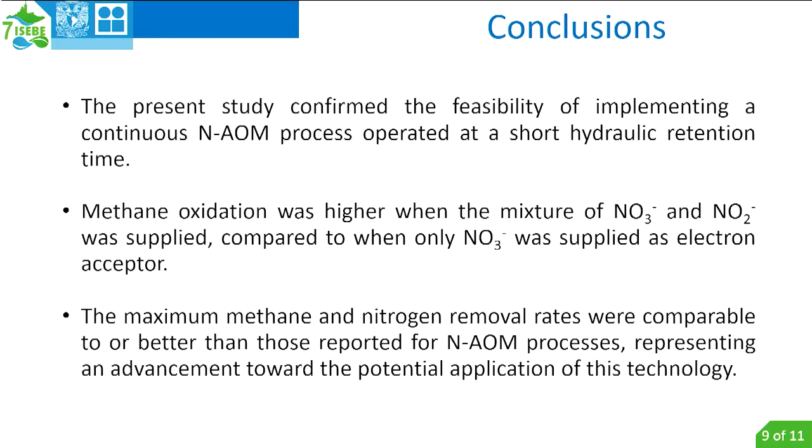So what is the contribution of this work? Well, the first one is that we were able to implement the N-AOM process in a completely continuous system operating under a short hydraulic retention time. We also observed that methane oxidation was higher when we supplied a mixture of nitrate and nitrite compared to when we only supplied nitrate alone as the unique electron acceptor. The maximum methane and nitrogen removal rates achieved in this work are higher than those reported in the literature, so this represents a step toward the real application of the process.